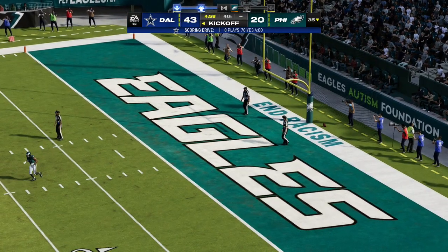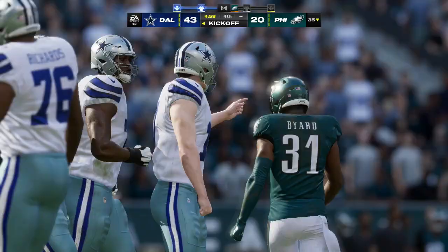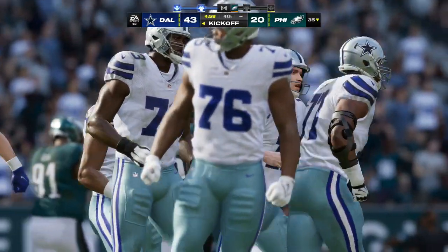Yeah, we're supposed to be neutral, but I'm feeling their pain right now because he has absolutely carved up this secondary. A clinic on how to attack a defense and take them out of the game.